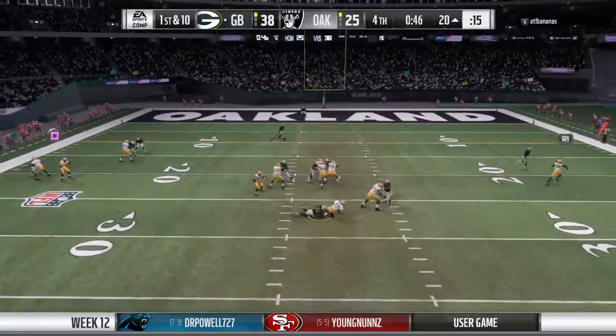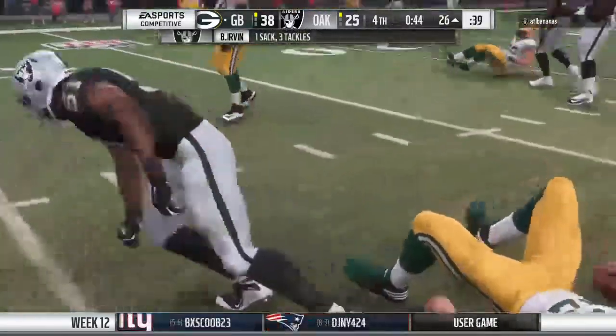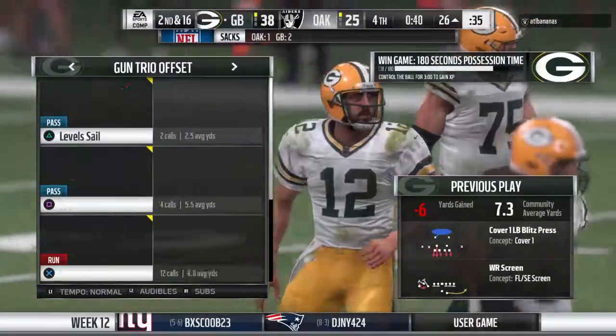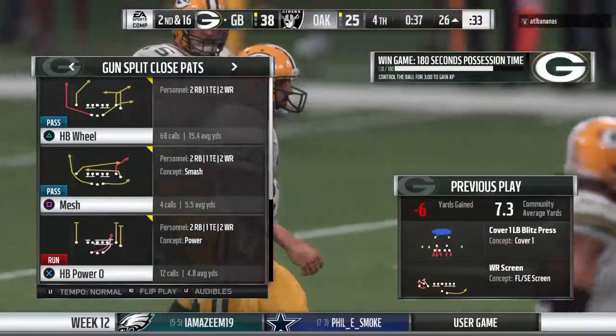Rodgers throwing here. And down he goes. Brought down, a Raider sack. Bruce Irvin leading the surge there. He drops him for a loss of 6.